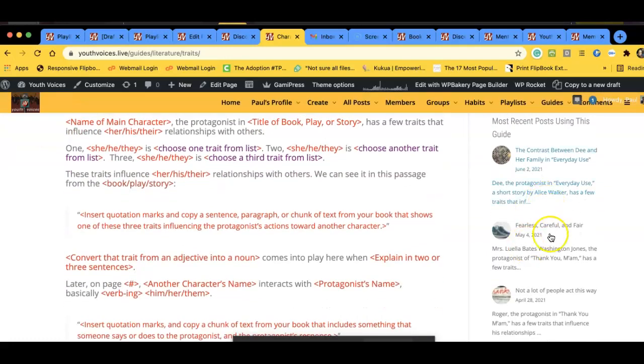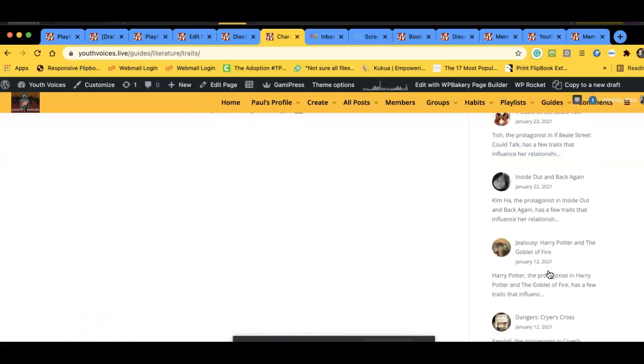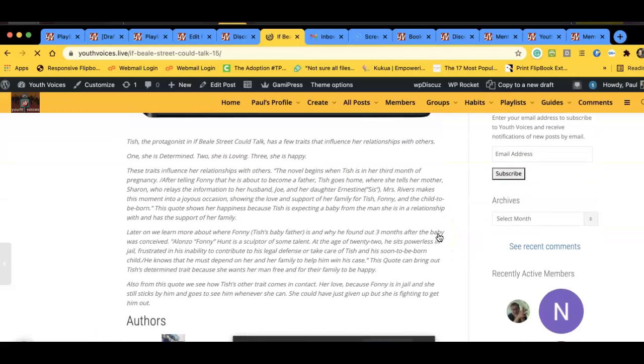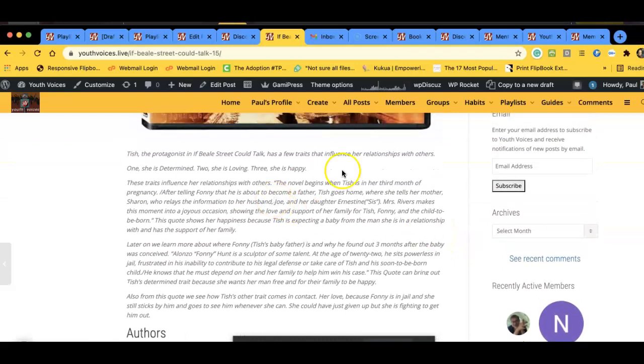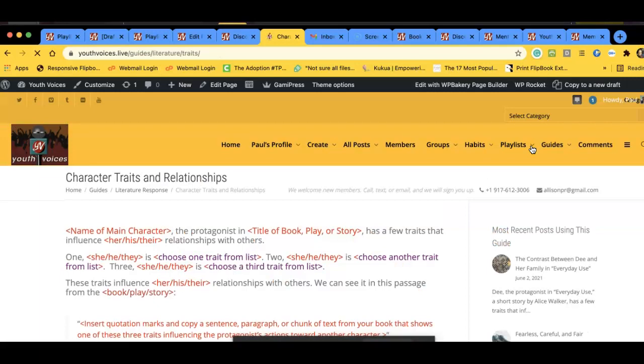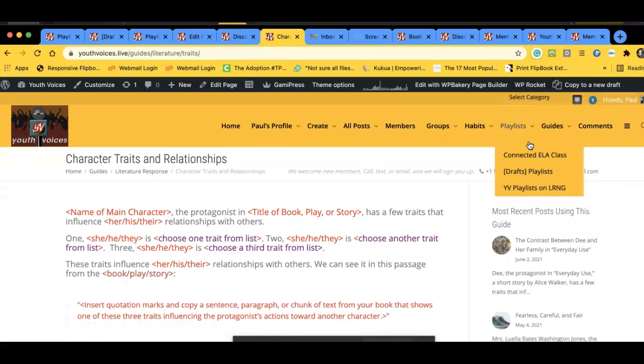And then on the right side here are a dozen other posts that use the guide as well, right? So I can click here and see another example of this guide being used in reference to another text, right? So again, I kind of feel like sometimes, okay, that's cool, but is anybody using it? How does it become part of the pedagogy is one of the questions, right?